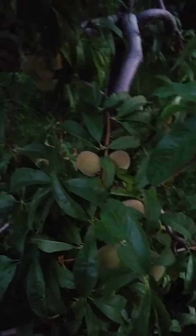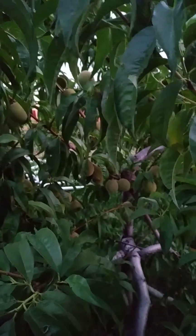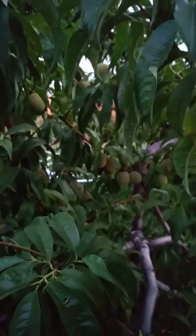So I've fed the tree around the drip line, and it's been getting plenty of water, but we're not really getting any progress. So I'm starting to wonder now if these might be ready whilst I'm in Texas, which would be a little sad. This would be really sad if these are as big as they get. I've seen bigger apricots.